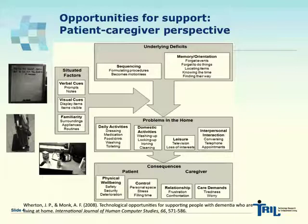Firstly, verbal cues. People use prompts to obviously help their spouse complete everyday tasks, but they also used other ways of cueing them, such as notes.